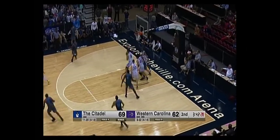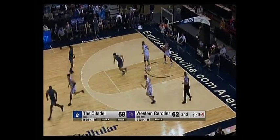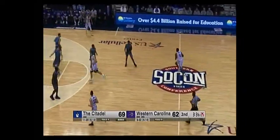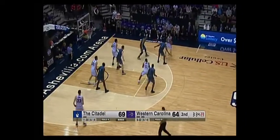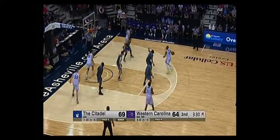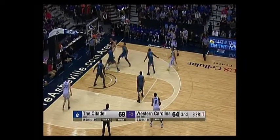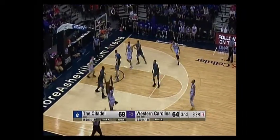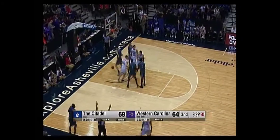No for Balogun, no for Najdawi, and the rebound to Oljai. So Western with that bucket just a few seconds ago snapped an 8-0 Citadel run. Let's see if they can put a run of their own together. Peterson, boy, I was going to say, Peterson continues to have some really fresh-looking legs out here in directing the Catamounts.